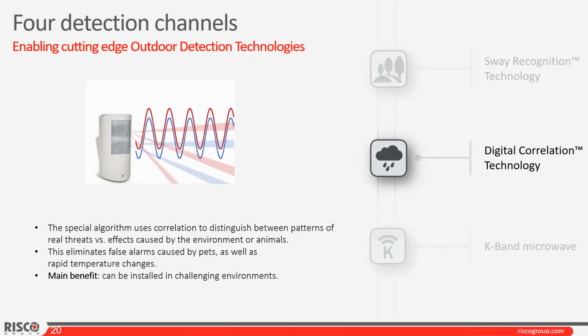Digital correlation technology is an algorithm that uses correlation to distinguish between patterns of real threats versus effects caused by the environment or animals. This can be anything from the sun heating up elements such as metals to boilers or tumble dryers which pump out warm air, which can be a cause of false alarms. This means Beyond can be used in some very challenging environments.